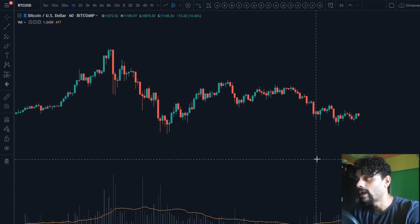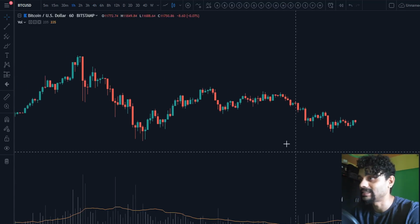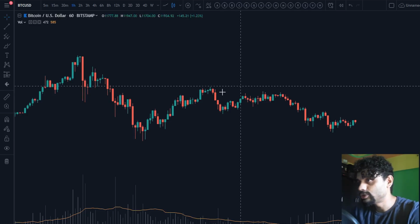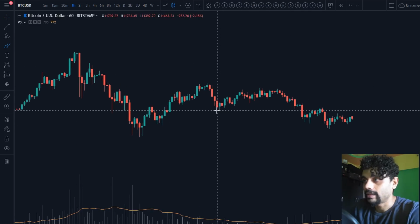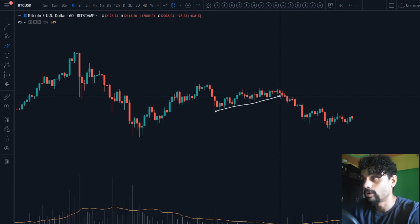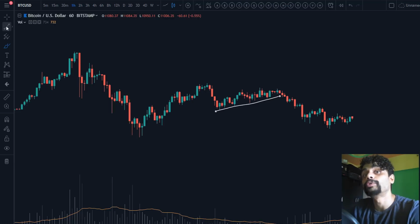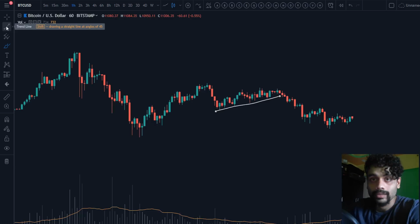So here we have the 1 hour, and let's look at what happened in the past few hours, or rather yesterday, right? As you can see in this zone over here, what was going on? You can see that we were making higher lows, right? And now what you want is the bulls to either maintain their higher highs or make higher highs.